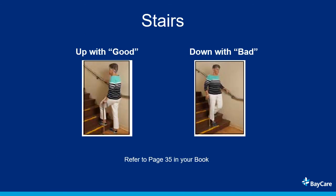Stairs. We do recommend up with the good, so up with your non-surgical leg, and then down with the bad, which means down with your surgical leg. Page 35 of your book does explain this further, but again, please note that you will practice this in person with our therapy team if you do have stairs at home.